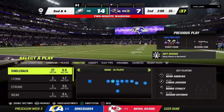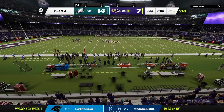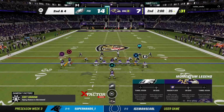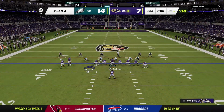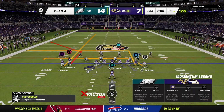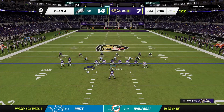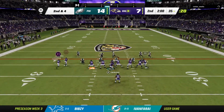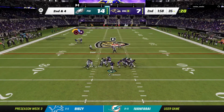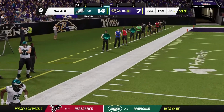48 yards on the ground for him so far. 6 yards on that last play. Here's 2nd and 4. Here's Jackson. And his throw here's incomplete.